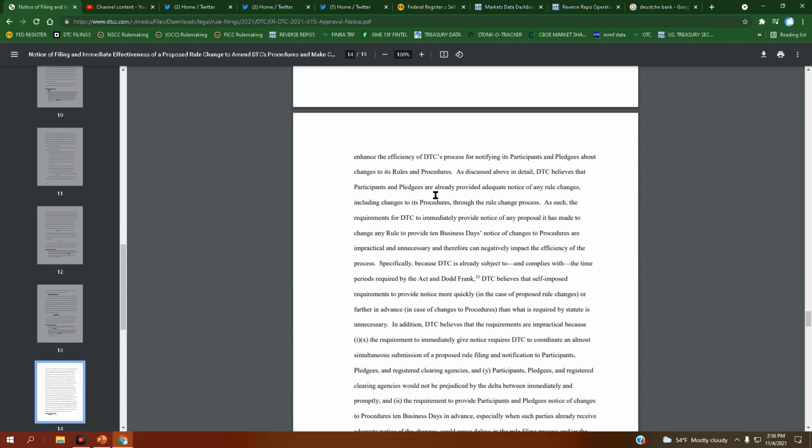But yeah, it says right here, they've already provided adequate notice of any rule changes, including changes to its procedures, through the rule change process. So that's the biggest thing.